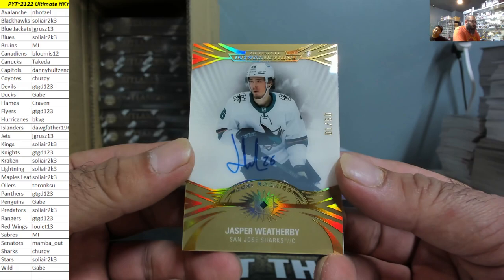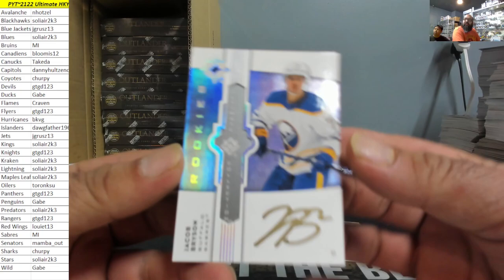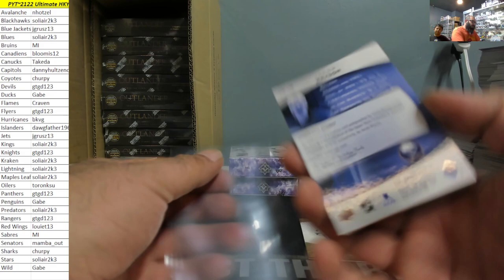Oh, you want it? No. I want it. Ekblom. And another one of these. Jacob Bryson for the Senators. I mean, Sabres. Am I in the Sabres? Jacob Bryson. Is that metal? I think that is metal.